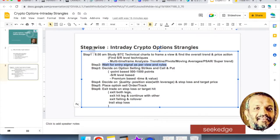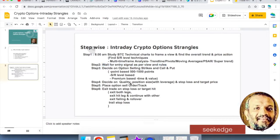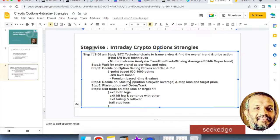Right. So you would need to have a view which is most likely to be neutral and range bound. So you should have strikes selected on both sides, and those should be the boundaries that you see the market playing within during the day. If it is highly trending, stay away from the trade. So that is the selection criteria. Based on all of this, we can decide the quantity and the position size.